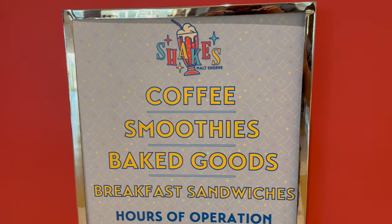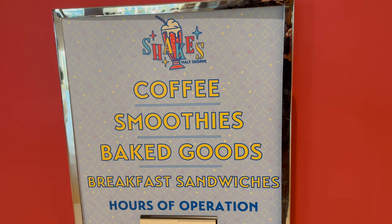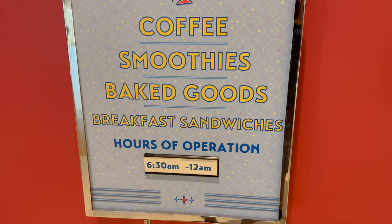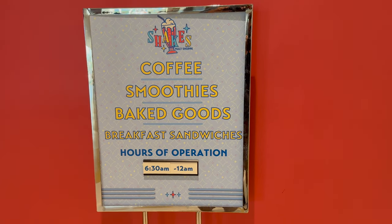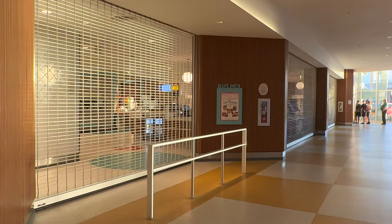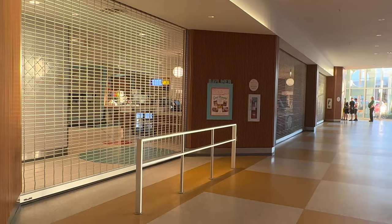So if you didn't know already, Cabana Bay opened up a new restaurant earlier this year. It's called Shakes Malt Shoppe, and they do have breakfast sandwiches. And the good news is that they open at 6:30, so you can get breakfast before the Bayline Diner opens and head out really early. Because as you can see, Bayline Diner does not open until 7, so you're kind of stuck waiting.